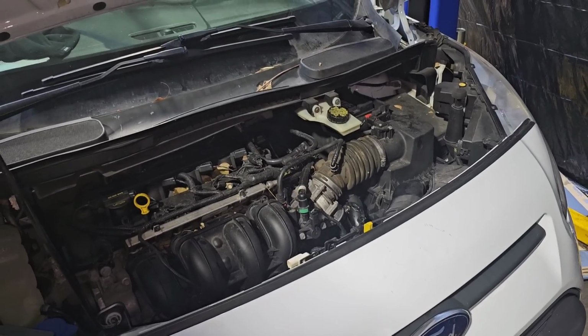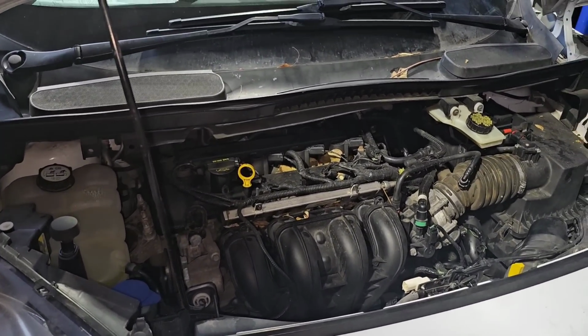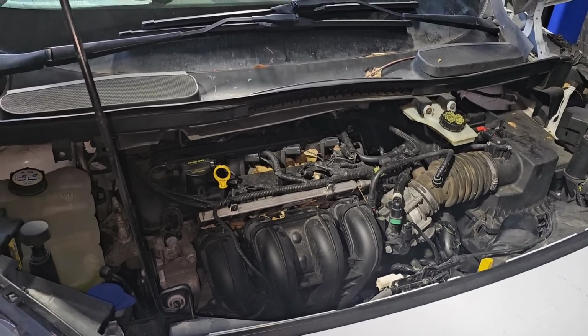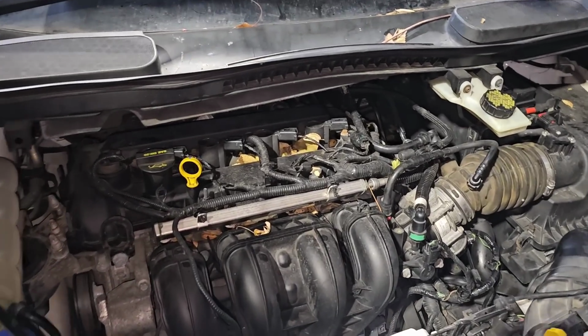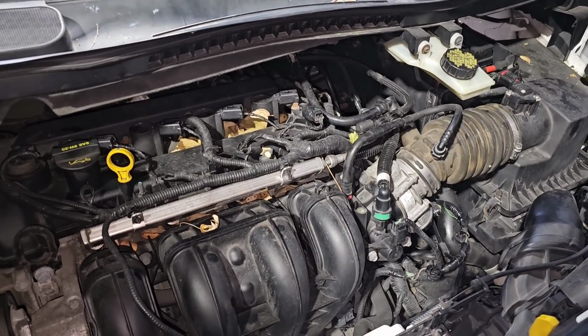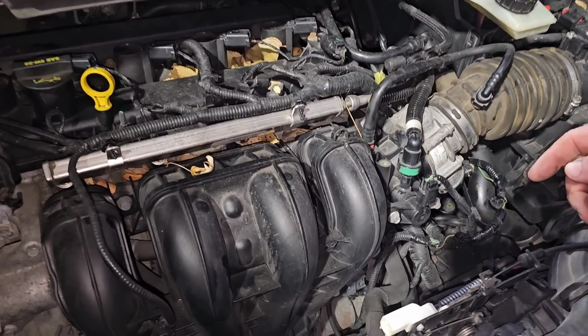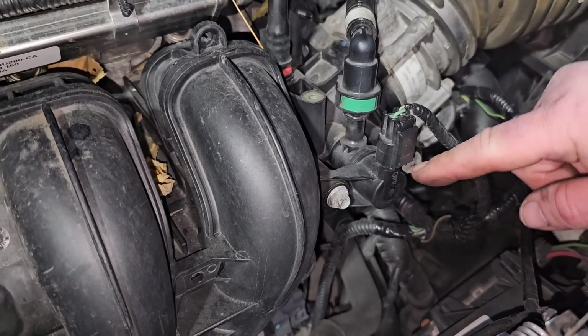Alright guys, we have a Transit Connect here, and the customer's complaint is the vehicle is randomly dying at stoplights and stuff like that, and it could just be randomly dying for some reason. Listen to this here. From the time the video started, you notice the ticking sound got louder and it got quieter, it got louder, it got quieter. Now it's getting quieter again. What makes that type of sound? What is this? This is a purge valve.